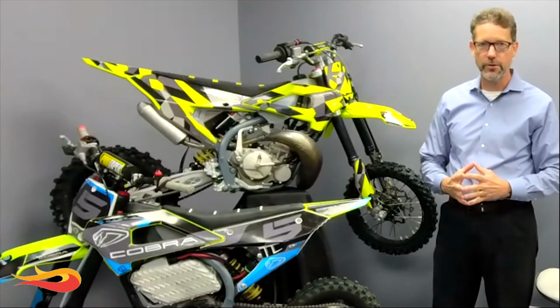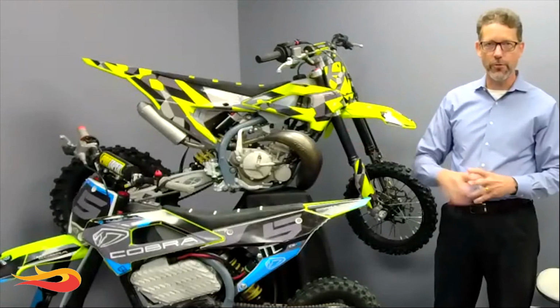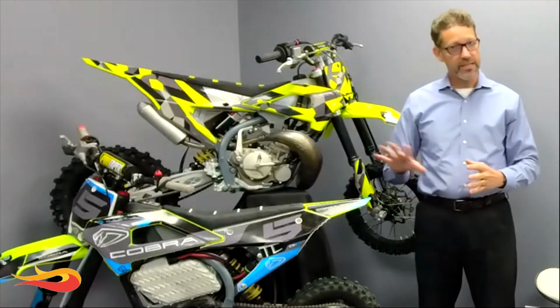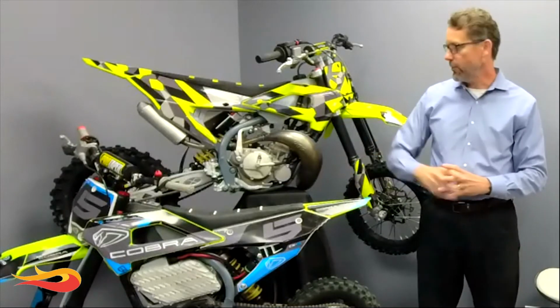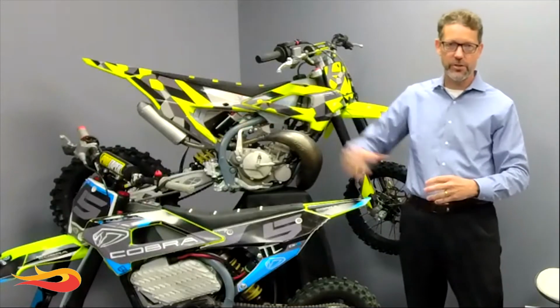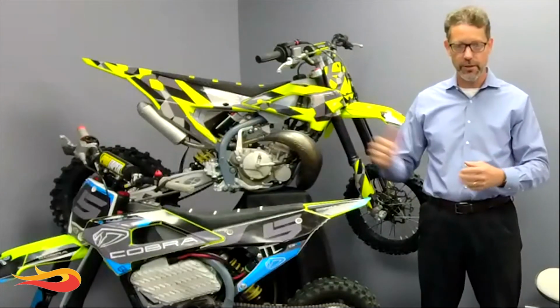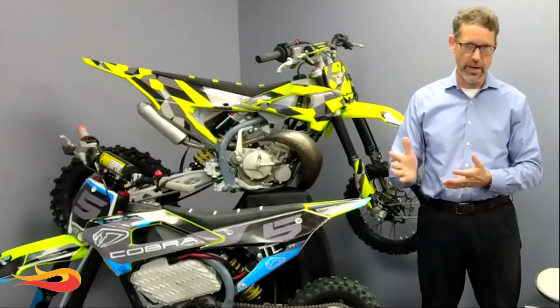Okay. So just a quick overview of what you're looking at to my side here. These are bikes that haven't hit the market yet. In fact, one of the reasons you see a camouflage on this top unit is that this is the first time the world has ever seen this unit. It's going to be a brand new 2022 model.